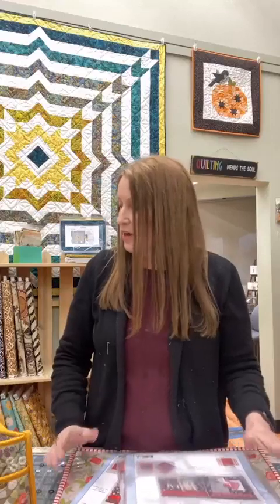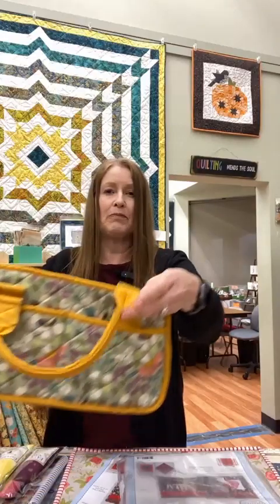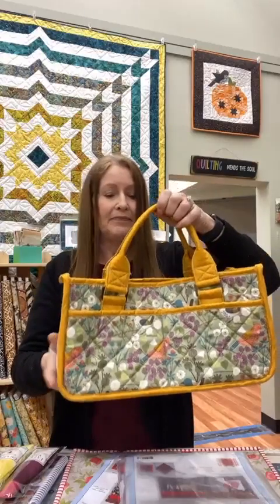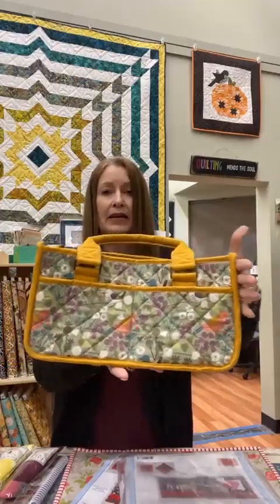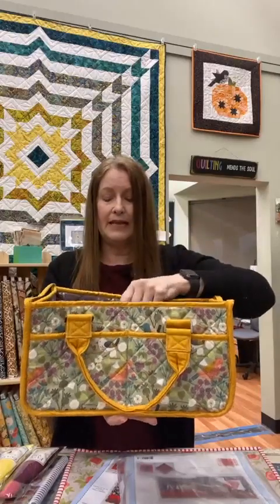Since I didn't have new fabric to show you today, I would show you some of our favorite projects. One of our absolute favorite projects is a By Annie's pattern called the Catch-All Caddy. You can see it doesn't sag or anything because it has the Annie Soft and Stable in it.